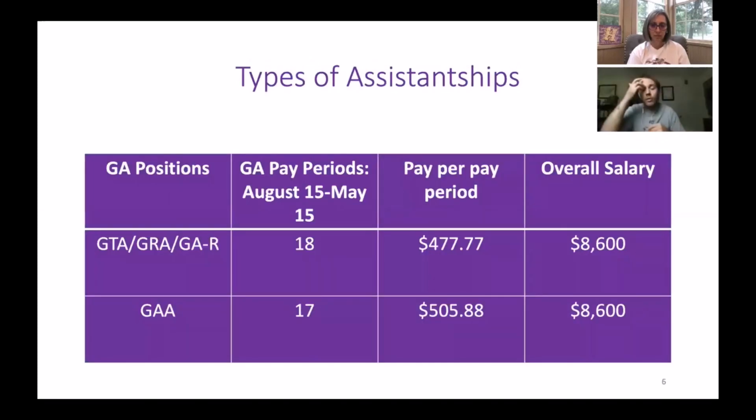Here's a table that's showing this. At the very end here where it says overall salary, this is just for a base salary for you guys. This is the bare minimum as a full-time GA that you can make. And as you can see, we have the three types of GA positions listed over on the left, and then we have the GAAs. And you can see that the GAAs are getting paid in one less pay period, but you can also see that they're getting paid just a little bit more than the other three GAs. So again, it's going to come out to the same in the end. They just get one less paycheck, but a little bit added on to it each month.